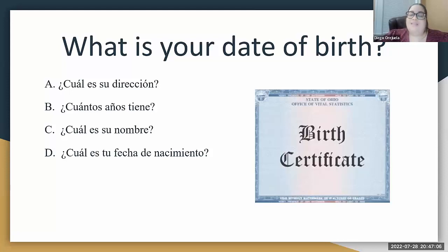A, ¿cuál es tu dirección? You're asking, what is your direction or what is your address? B is ¿cuántos años tiene? Is how old are you? C is ¿cuál es su nombre? Means, what is your name? Now, all these questions are important because we do come to ask them in pickup or drop off. So, although ¿cuál es su nombre? ¿Cuál es tu fecha de nacimiento? ¿Cuál es su dirección? A, C, and D are just normal conversations that you would have when someone drops off a hard copy.